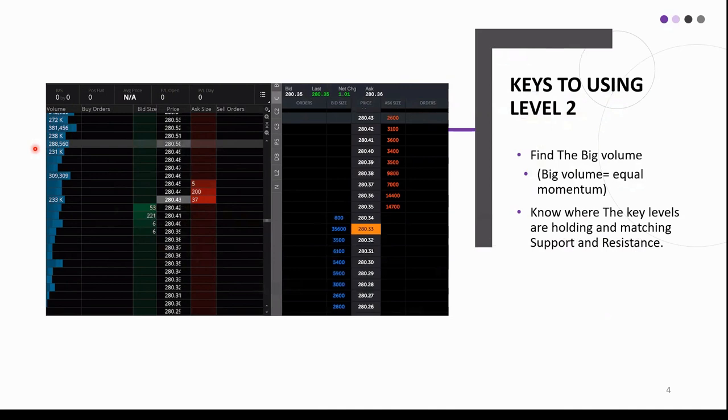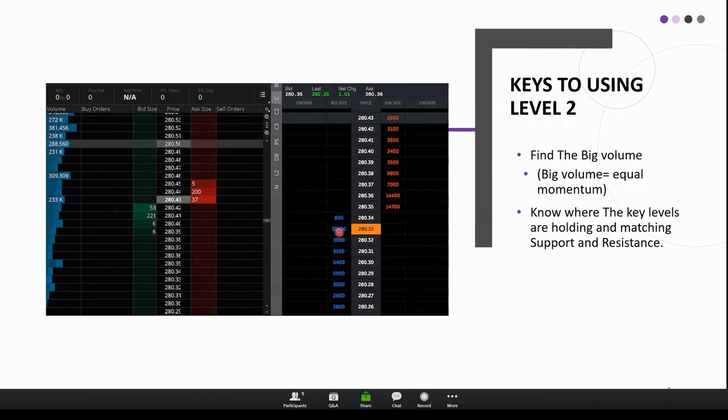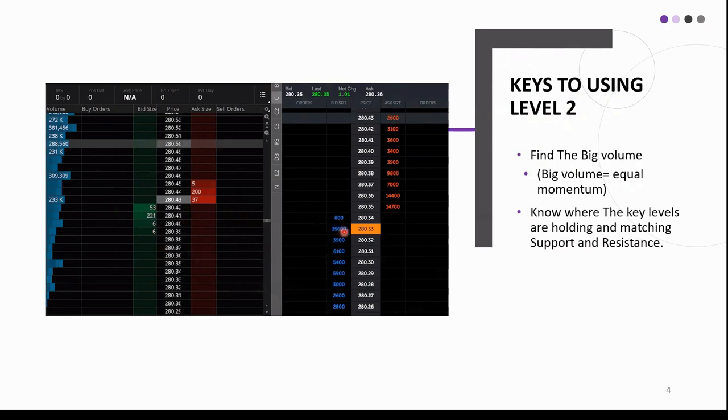One of the real key things is that a big volume, a big buyer or a big bid, can cause the stock to really move. The stock is doing its normal share flow, and then you see a big order like 35,000 shares go through. That is going to affect this stock really big. This stock is at a $280 price, so 35,000 shares is really at least 100,000 shares. That's a big order for an expensive stock, and what really causes it is big volume equals momentum.